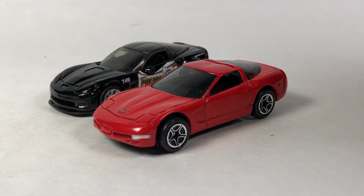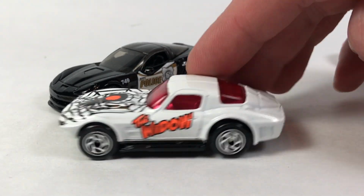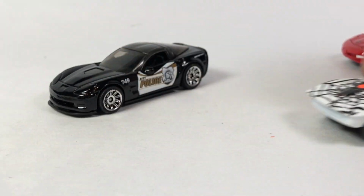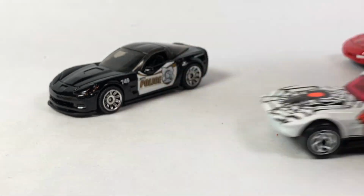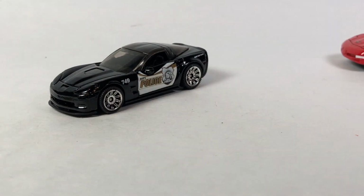Oh, and we got another Corvette. Crazy looking one. Corvette Grand Sport. The Widow. This thing rolls like crazy. Oh my goodness. Plastic base. Copyright date 1989. It rolls so smooth. It's crazy.